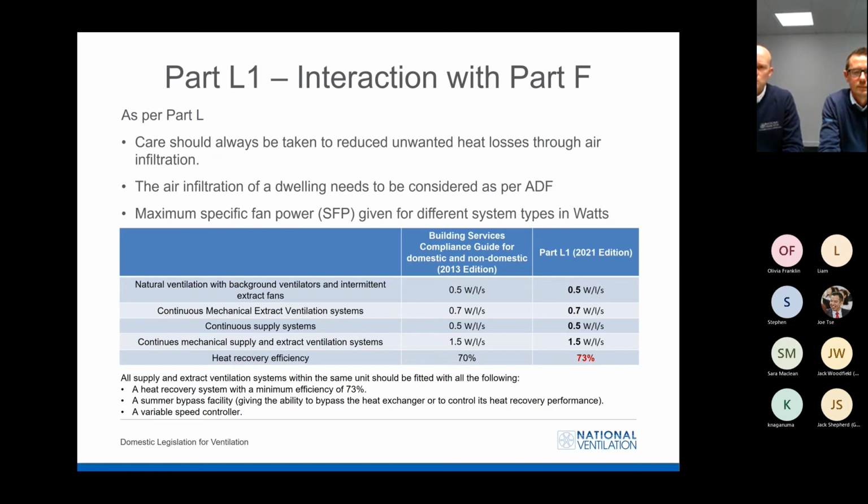Mechanical ventilation systems in regards to Approved Document L are largely unchanged, but continue to specify that systems should be designed to minimise electric fan power, which is called specific fan power, and should not be worse than shown in the table. The only change here is the heat recovery efficiency, which was originally stated to be a minimum of 70% within the BSCG in line with the 2013 edition, and has increased to a minimum of 73% as part of the 2021 edition.